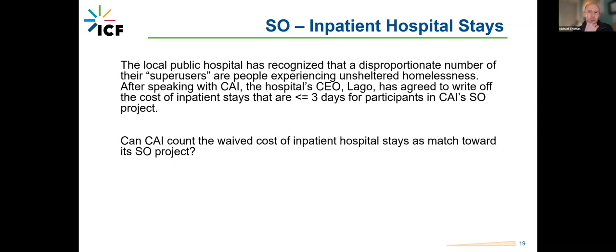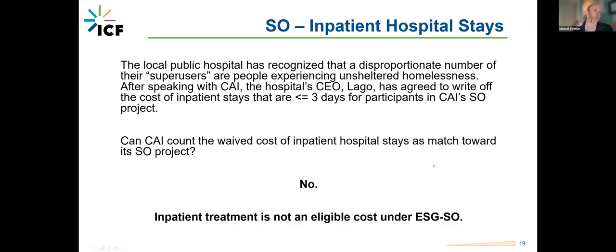I wonder if we'll have the same proportion here. Not quite. 67% still said yes, but we had a lot more people lump on to no, and so 33% of you said no. So let's see what the answer is. Yep, the answer here is a definitive no. That cannot be used as match. Why not? Because inpatient treatment is not an eligible cost under street outreach. So that one's a pretty clear-cut one.